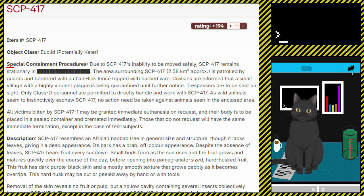Due to SCP-417's inability to be moved safely, SCP-417 remains stationary. The area surrounding SCP-417, approximately 2.58 kilometers squared, is patrolled by guards and bordered with a chain-link fence topped with barbed wire. Civilians are informed that a small village with a highly virulent plague is being quarantined until further notice. Trespassers are to be shot on sight. Only Class D personnel are permitted to directly handle and work with SCP-417.